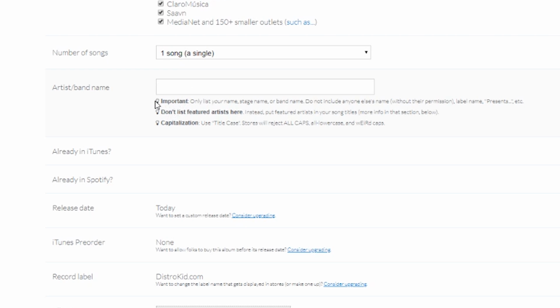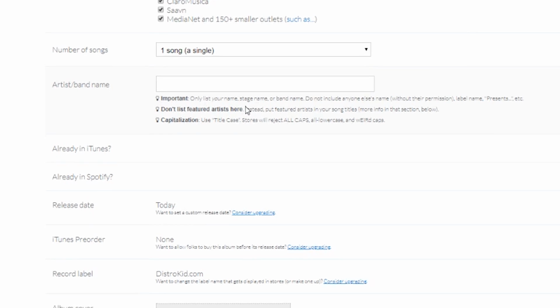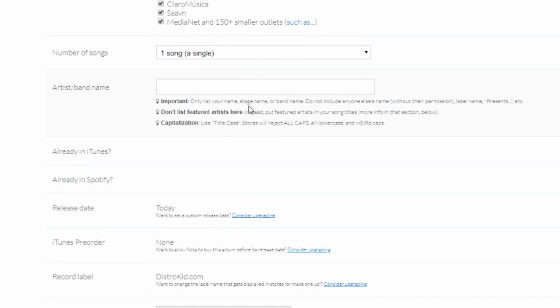But then there's all these little light bulbs. So what these do is let you know at each stage precisely what you are and are not allowed to do. So it tells you that stores will reject all capitals.